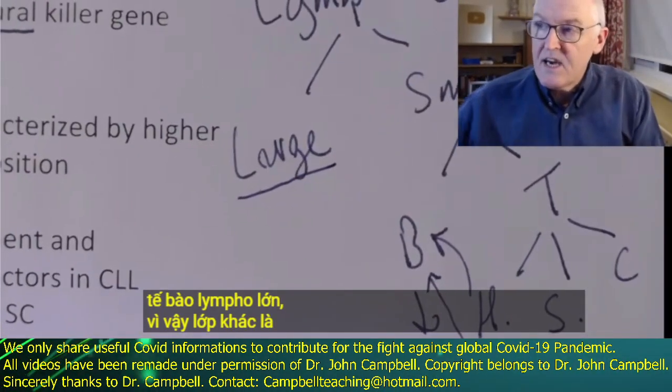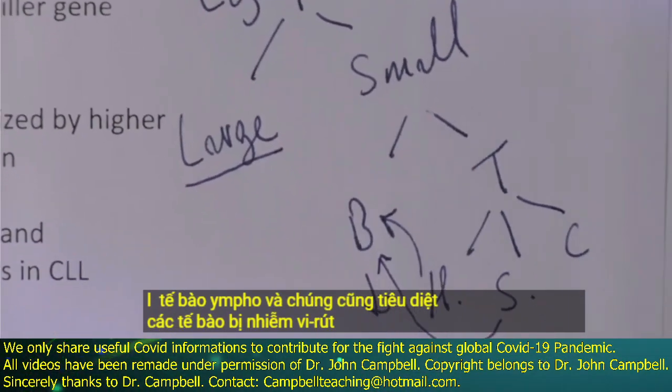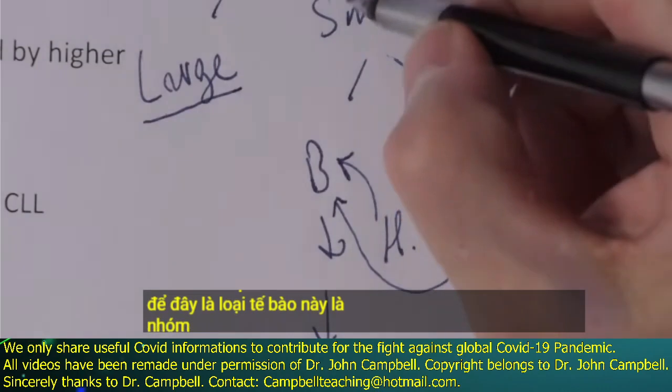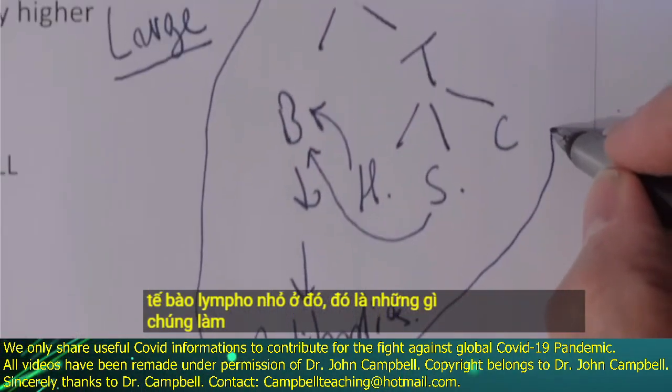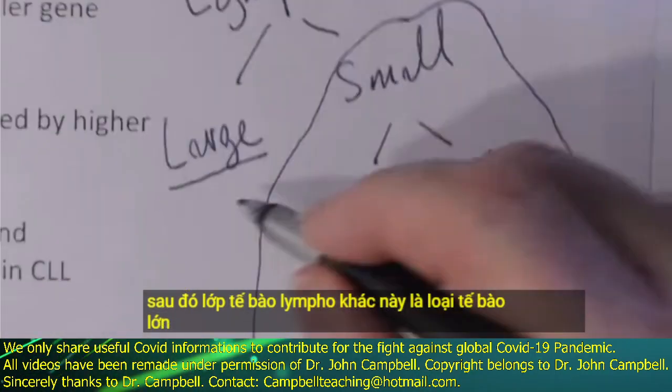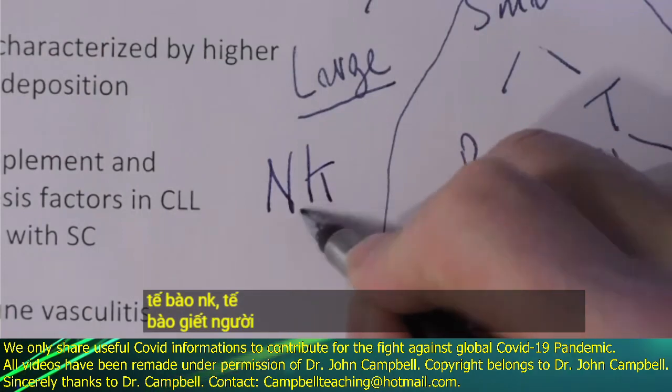So the other class is the large lymphocytes, and they also kill virally infected cells. So this is the group of small lymphocytes there. That's what they do. Then this other class of lymphocytes are the large ones, and these are called the NK cells, the natural killer cells.